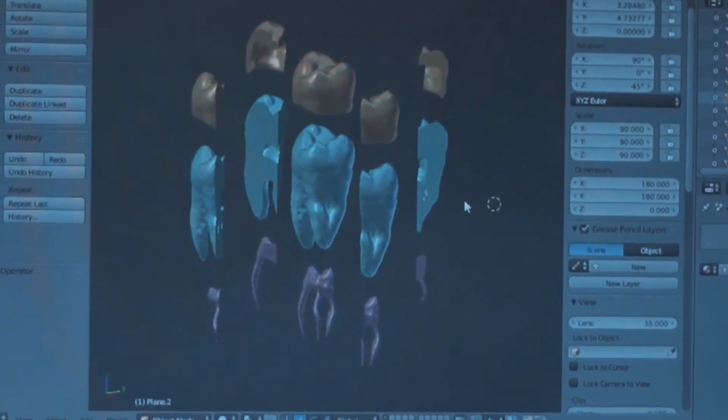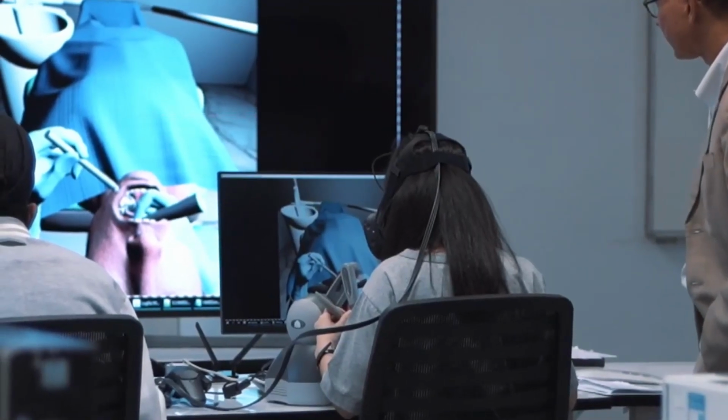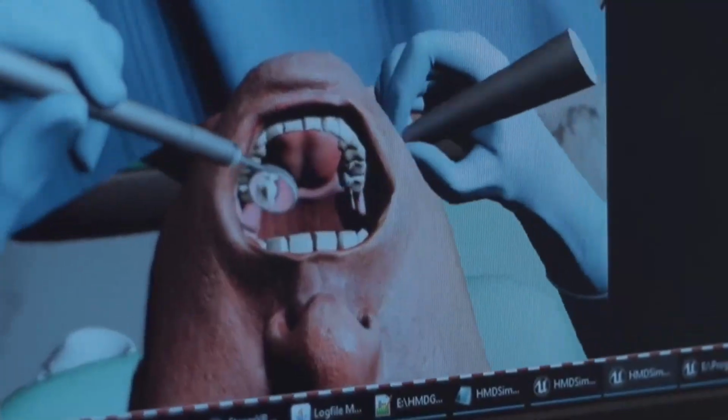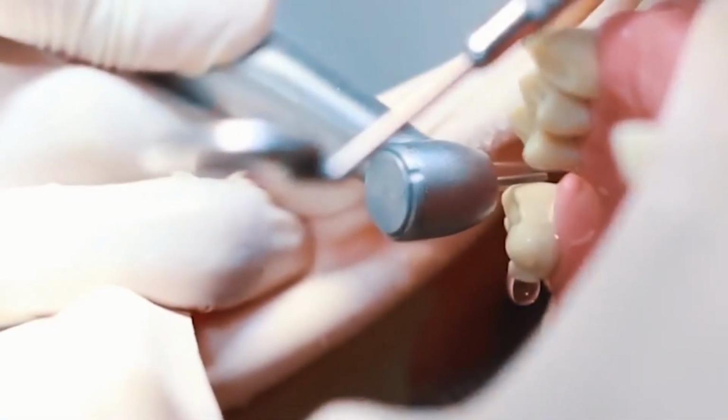Your dentist could be in a different country, but he could control a robotic arm to do the dental procedure as if you were both in the same place. This happens by using virtual reality simulation. So if you are afraid of going to the dentist, this could be a painless way to visit the dentist from anywhere in the world. I am very excited about all of this.